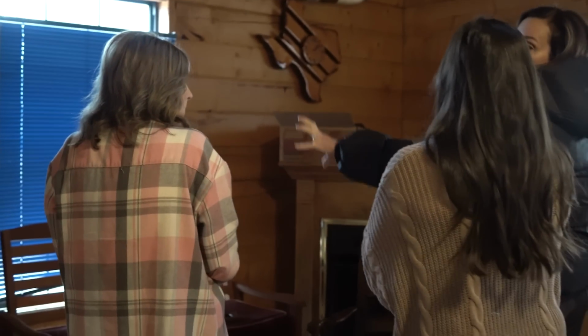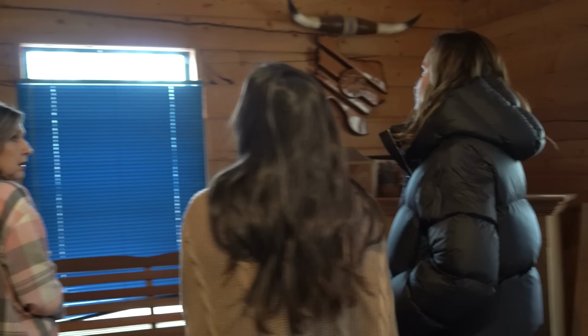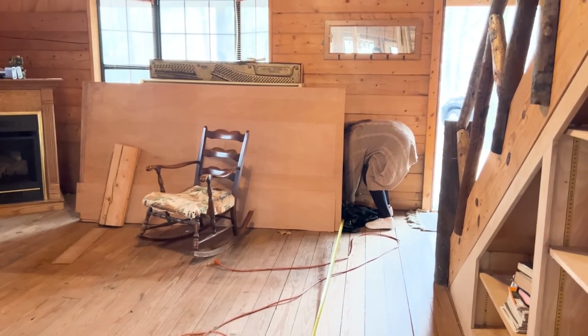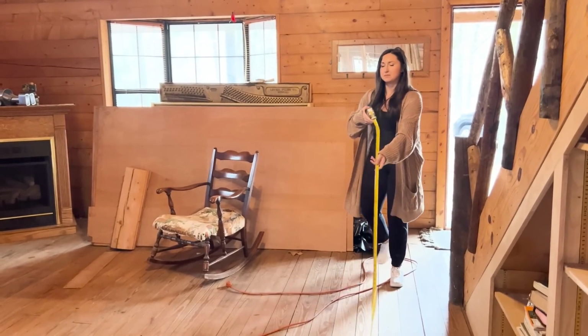Or if you put the fireplace there, you could put bookshelves on each side. That's right, and lighting. That's what Shelby wants to do. Yeah, put it right there. No, I feel like there's going to be... You want me to cut the logs out?